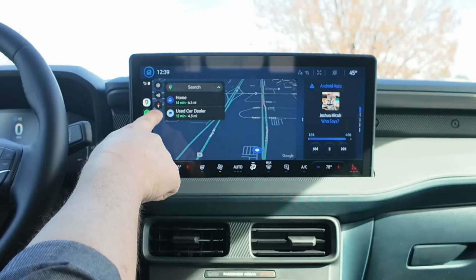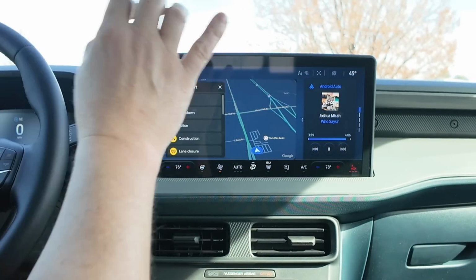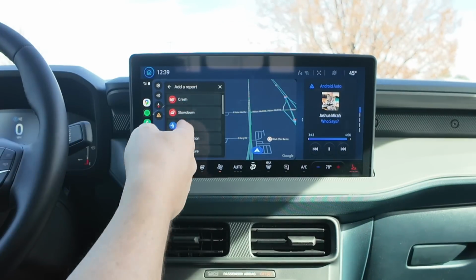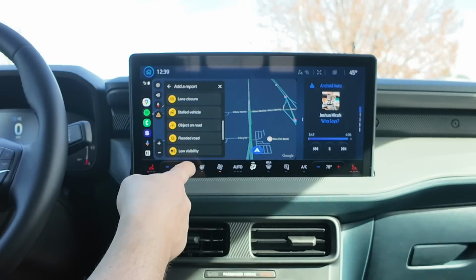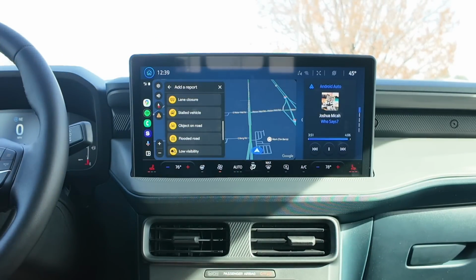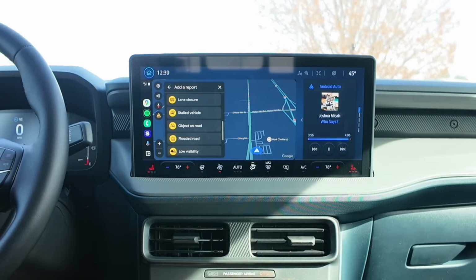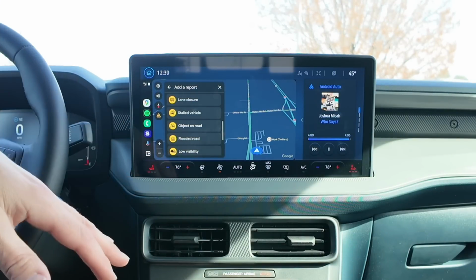And also with this in here, you can actually click on that and tell it that you found things. If somebody crashed over there and it's not on there, you can report a crash, a slowdown right here, or construction going on, whatever, if it's not physically there. It lets other people also then see that. Now, I will tell you in my Bronco, I'm not able to do this, but I'm able to see them and at least verify that those are still going on in those locations.